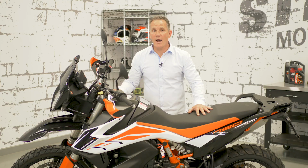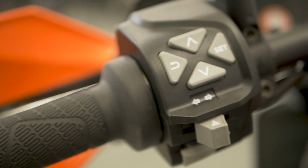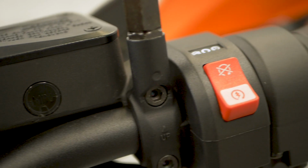Although the 790R is breaking new ground on its capacity, it misses out on none of the luxury that you get with one of the bigger bikes. It's got all the mod cons that you would expect. It's got the ABS, it's got the traction control, and all the different modes that help you on-road and off.